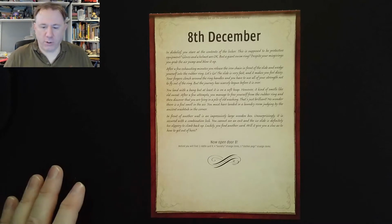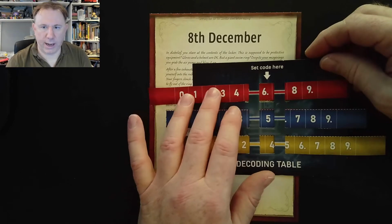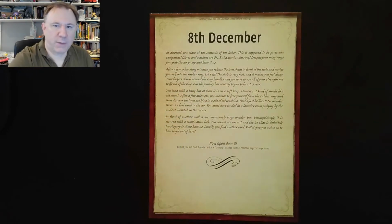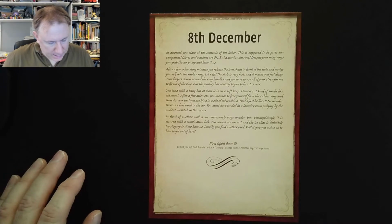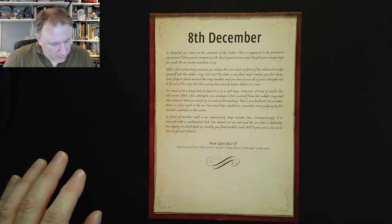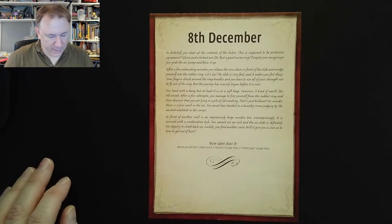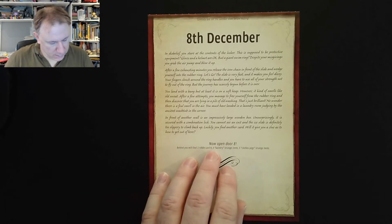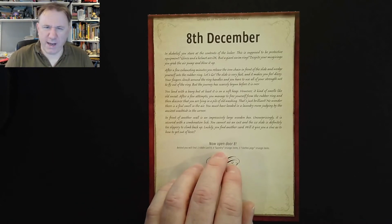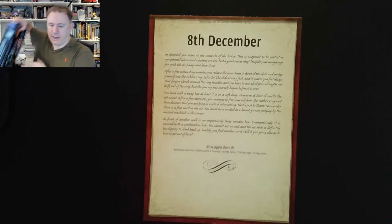Unsurprisingly, it is secured with a combination lock, so we're going to once again need a 3-digit number, which is what we've needed each day on the calendar to work out where the next day's door is on the advent calendar. And it says you cannot see an exit. The slide is definitely too hard and slippery to climb back up. Luckily you find another card. Will it give you a clue as to how to get out of here? And it says inside the door you will find a riddle card, 4 laundry strange items, and 5 clothes peg strange items.